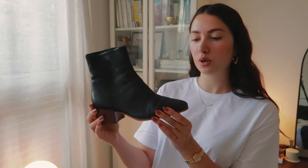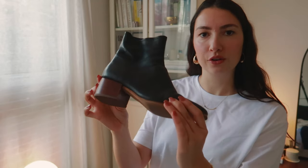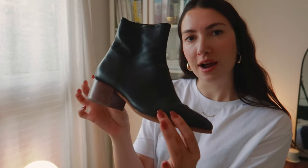They're just a simple black leather boot and they've got a zip on this side. They've got a square toe and a low block heel that's just got a brown wood detail, and I feel like these will be really good for when I want to dress up the outfit, maybe with the blazer, the jeans or anything like that. And they're really comfortable, so I'm able to actually walk around with these and still feel quite comfortable. So I'm going to bring these.